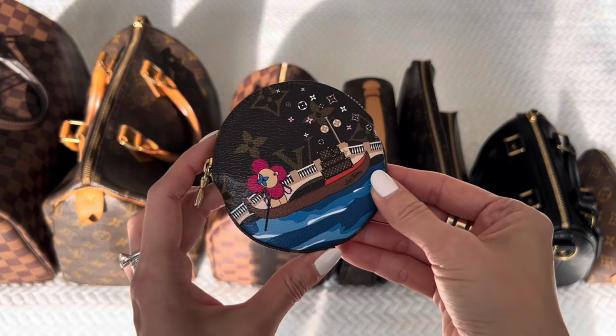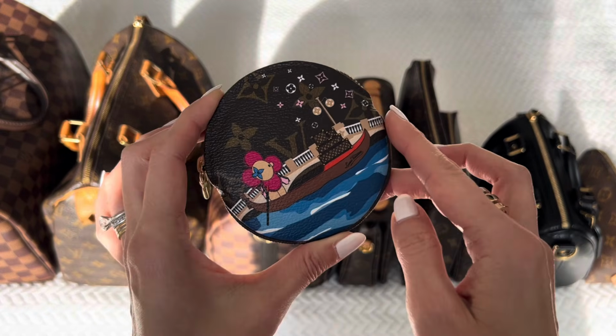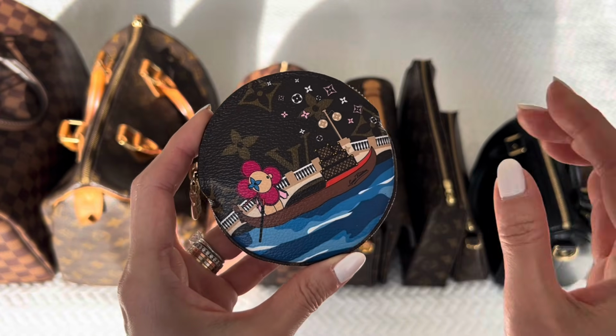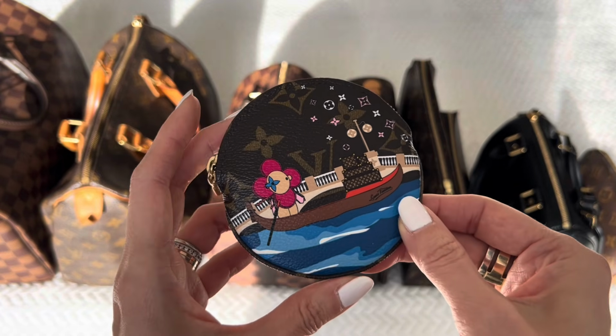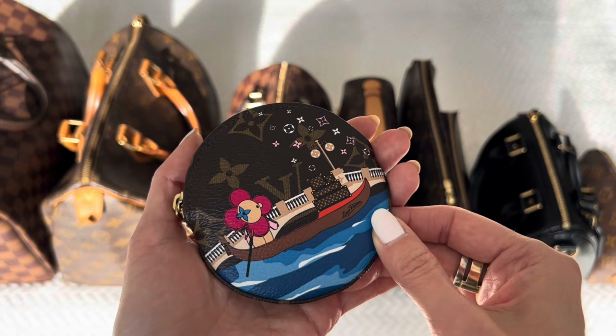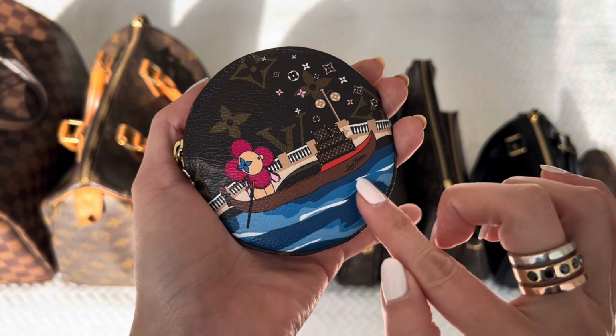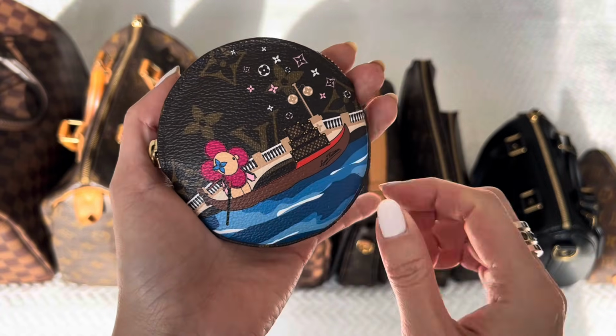Next is another SLG. This is my little coin purse. It's the Christmas animation from 2019, and this one is special because 2019 is also the year that I took my daughter to Italy, just the two of us, mother-daughter trip, and we did also spend some time in Venice. So this is the Venice design, really cute.